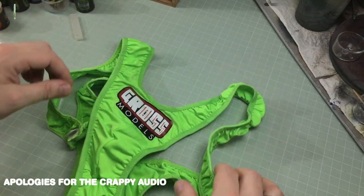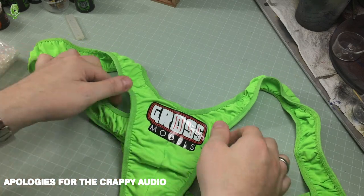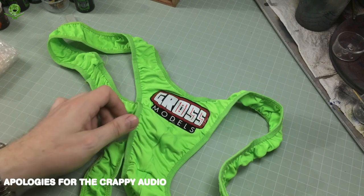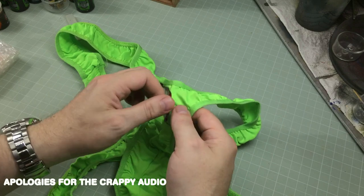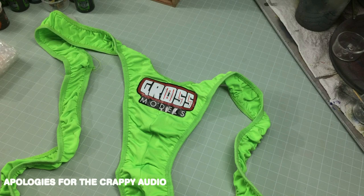God almighty. I've touched the bit where the widge get. Oh, it's an official. Oh God, I hope he starts selling that. I really do hope you sell. I'm crying here. It's a Gross Models mankini. Oh, I've touched it with my hand. Hang on. Oh, this is just.